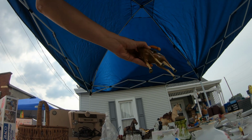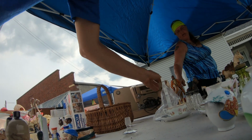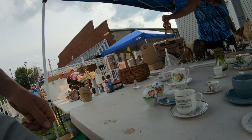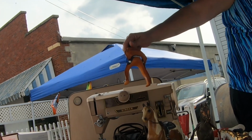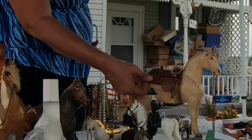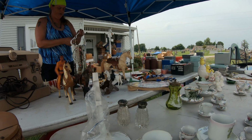How much is this guy? Honey, it's Pam's, ask her. Tonto and Scout, 75. The little gun and the knife we've got over there because it's so tiny. It goes in the back of Tonto's little gun holster, knife goes on one side and then the gun on the other. Yeah, they're old. When I put this little saddle on, it's even got the little padding on the back of it, and it's real leather. I can't believe how much detail they really put into stuff.